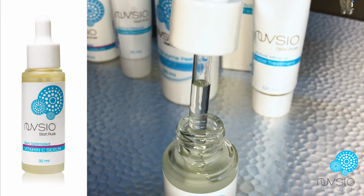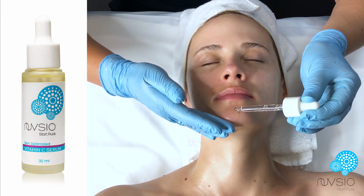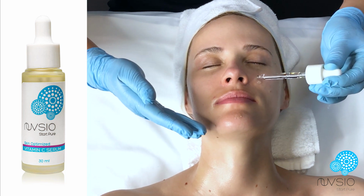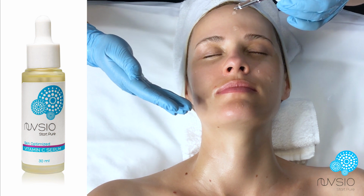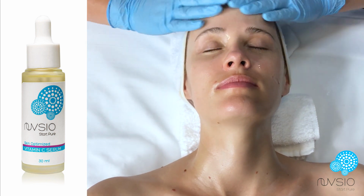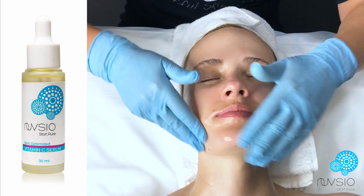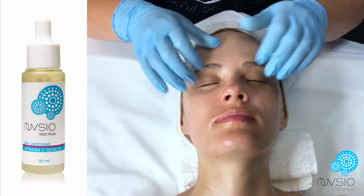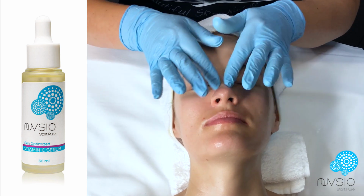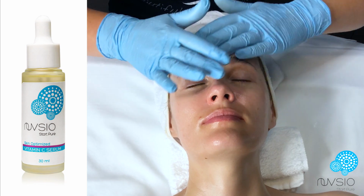It can penetrate 3 times greater than ascorbic acid at the same concentration, even when the ascorbic acid is 25 times higher. The Skin Microbiome-Friendly formula enhances barrier function and supports collagen production. With regular use, this potent serum helps achieve a radiant and healthy tone while reducing dark spots and hyperpigmentation.